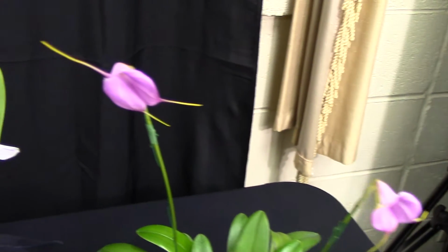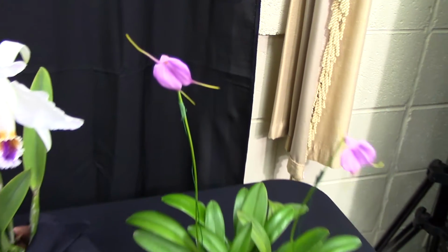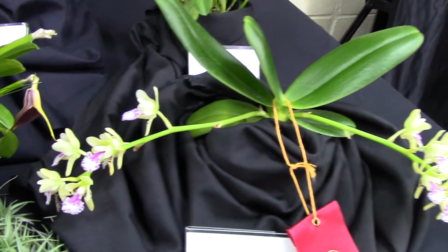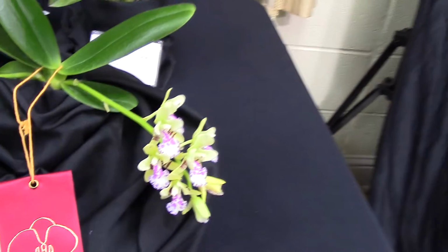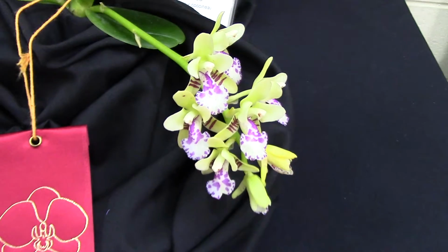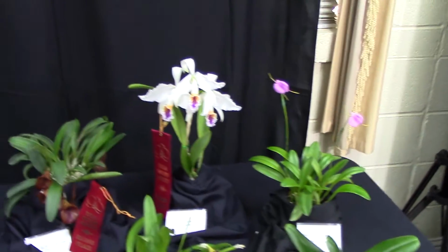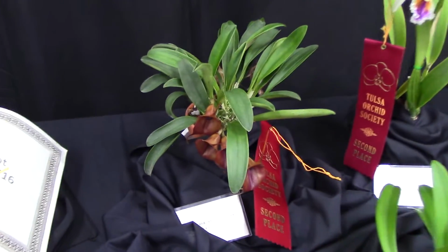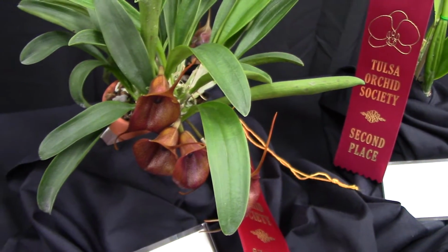This is a Masdevallia Red Wing Carline. And I want this one, but the last time I bought it, it died. Sedirea japonica. It should be fragrant. I cannot smell it right now. Another Masdevallia, kind of brownish color flower.